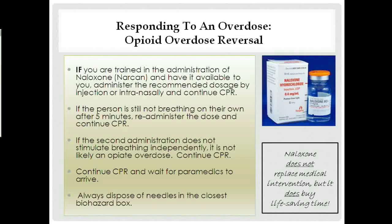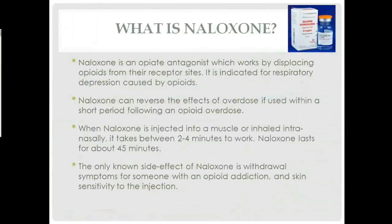The question that this raises, though, is what is naloxone? So naloxone is an opiate antagonist, which actually works by displacing opiates from their receptor sites. So the naloxone is basically just going into those opiate receptors, kicking the opiates out, and then taking over and grabbing on. That's the only job of naloxone. That's the only thing that it does. So if I give myself naloxone right now, and I don't have any opiates in my system, nothing would happen.